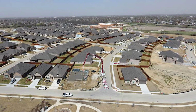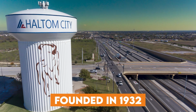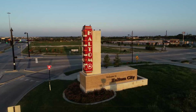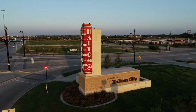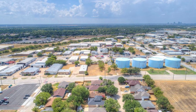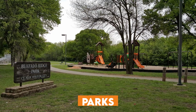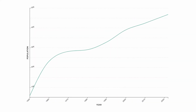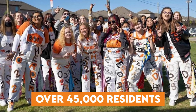Haltom City is located in Tarrant County and about 6 miles from downtown Fort Worth. The city was officially founded in 1932 but wasn't formally incorporated until 1949. Haltom City is one of those cities that could easily get lost in the shuffle. In fact, many people think that when they're driving through Haltom City, they're still in Fort Worth, which of course is not accurate given that Haltom City is a city all on its own with its own parks, recreational facilities, community centers, and more. But it's also that same proximity to Fort Worth that has allowed it to grow so quickly, to where present day it has over 45,000 residents.